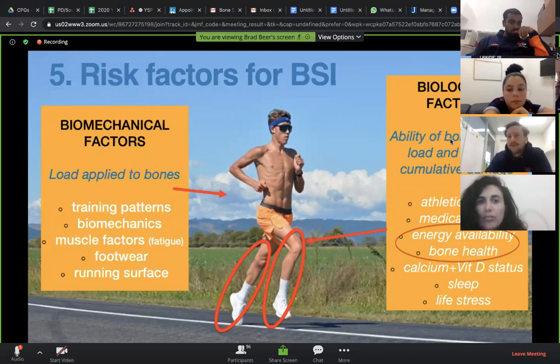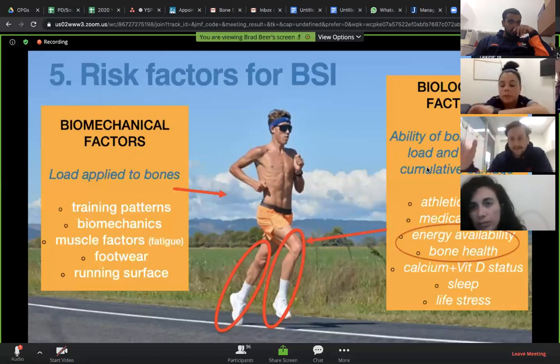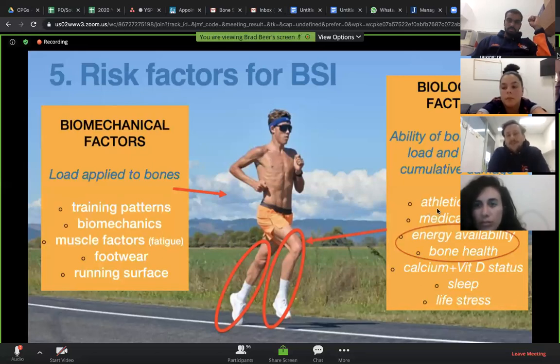Going over to biological factors on the other side, they talk about the ability of the bone to resist load and prevent cumulative damage piling up, and that's around our athletic history. So how long have we been running for? Novice runners who have just started running long distances are more at risk. Then our medical history: a previous history of bone stress injury is a huge predictor of future bone stress injury. And the big one there is energy availability and bone health.